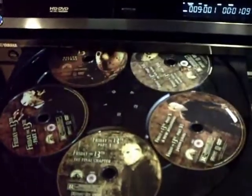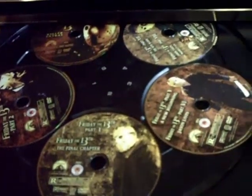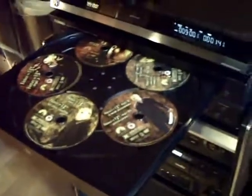I filled it up just a little while ago with the Friday the 13th box set, which is pretty cool because it's a 5-disc set and it's a 5-disc changer. We've got a Friday the 13th coming up in about 2 weeks, and I thought it was really fitting to go ahead and load it up, get it prepared, because traditionally I try to do somewhat of a Friday the 13th, at least a Paramount 8, some kind of a marathon in honor of my love for the dear Friday the 13th films. This is really cool though. It's got about the same size tray as a Laserdisc player.